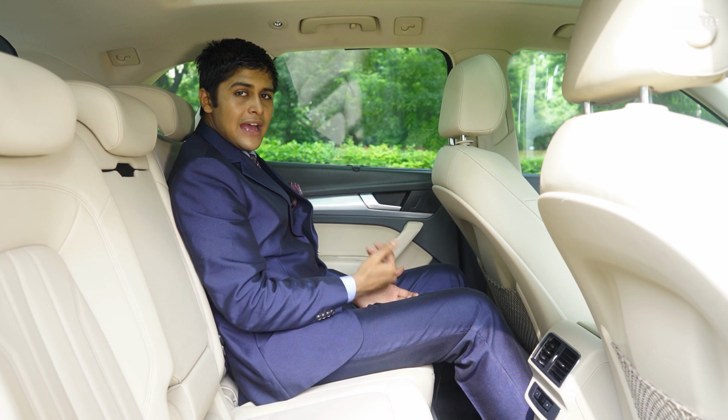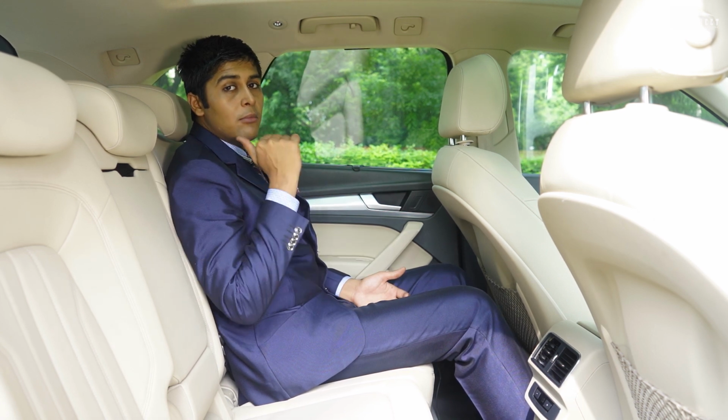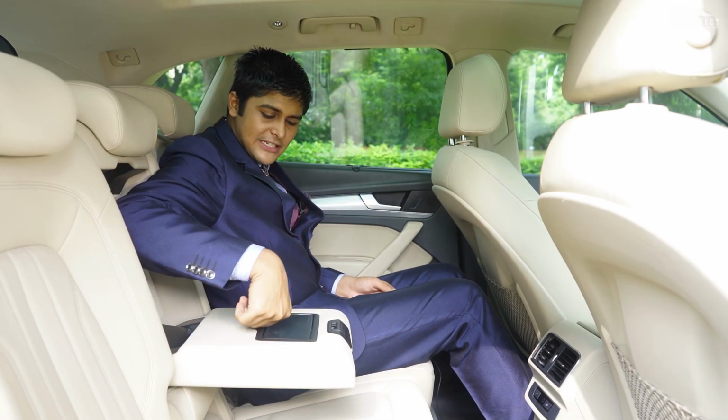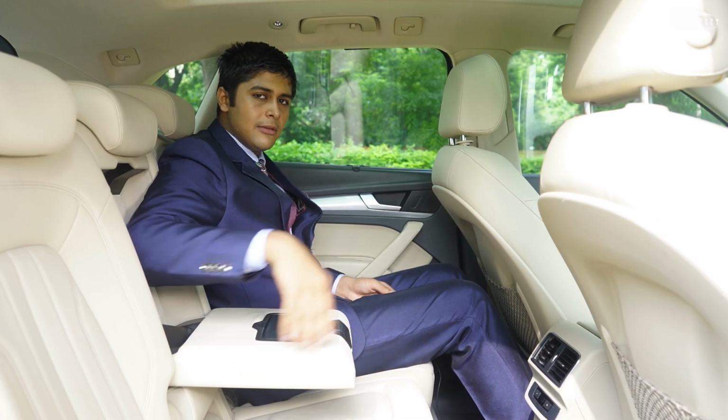Other than that, as you can see, the interior of this car from front to back is in the most premium condition, including the central armrest console, which has some storage space over here for dual cup holders and is wrapped with the most premium cream leather.